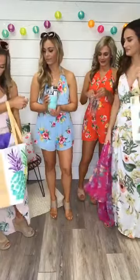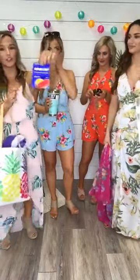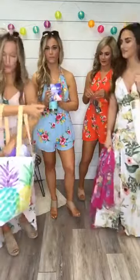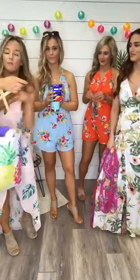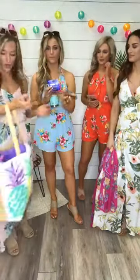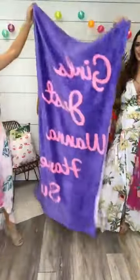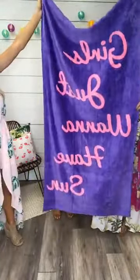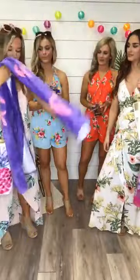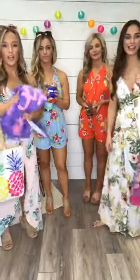Okay. Next is another $100 Southwest gift card so you can go on your vacay. What else we got down in here? This Naked palette. So cute. And then the grand finale: girls just wanna have sun beach towel. It's so cute. I'm gonna need to go get this. So, enter to win.